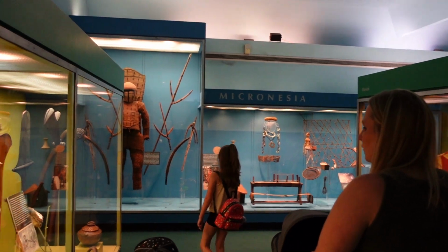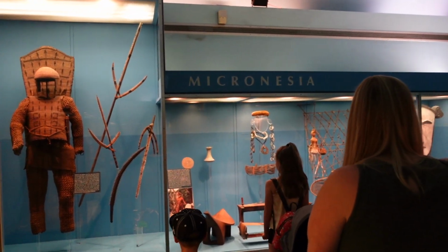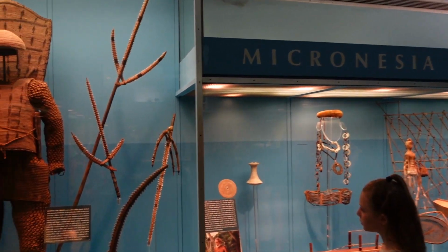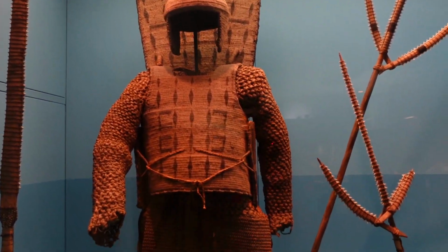We decided to come into the Pacific People's Hall just because we still have about 15 minutes to kill before we can get into Invisible Worlds.